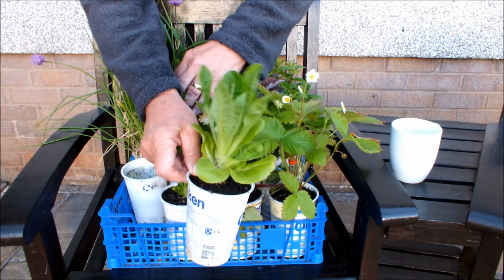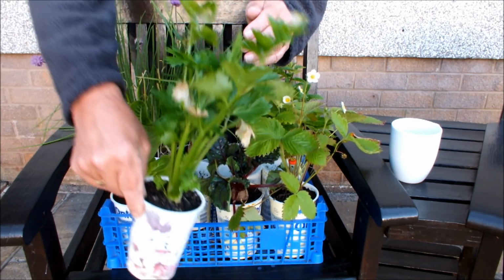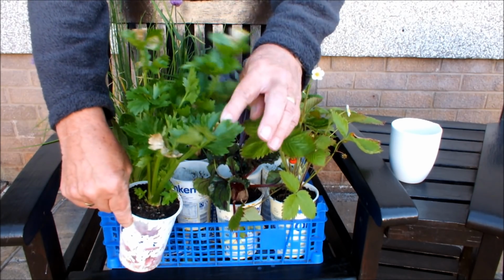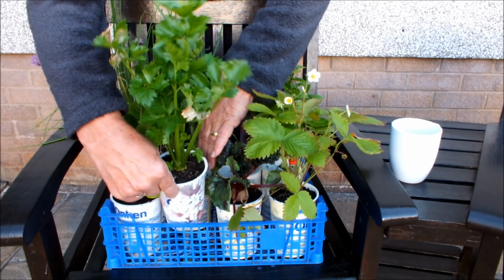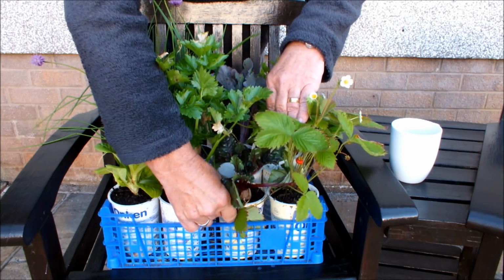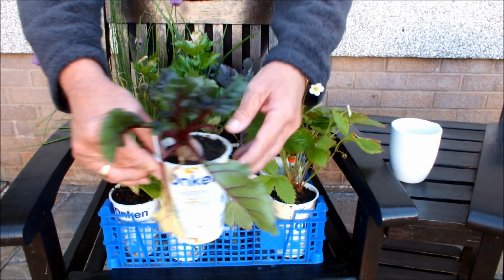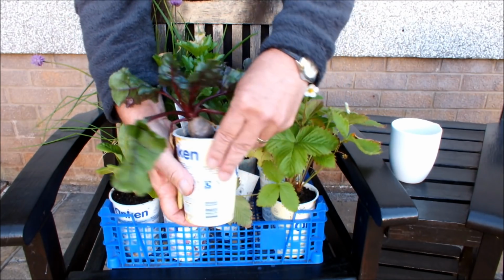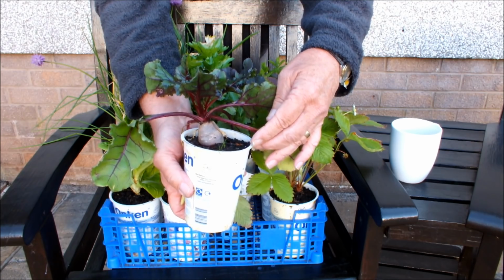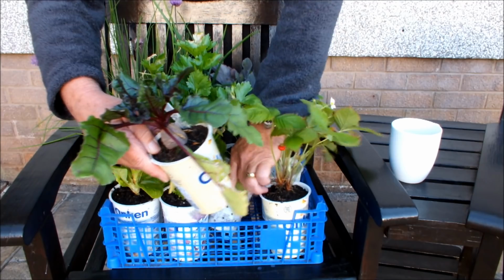Lettuce looks okay. Celery, I think you can probably see the wind damage on the leaves, but I had to move smart to get these out of the winds that we've just been having, and I took them into the greenhouse. It's a nice beetroot just starting to swell out, but I don't know what these would have looked like if they'd been left to the mercy of the wind.